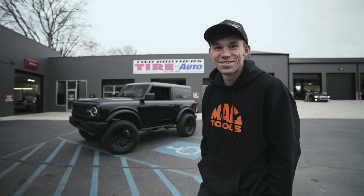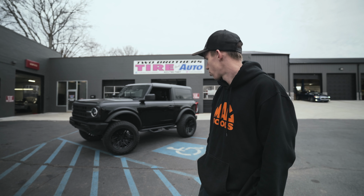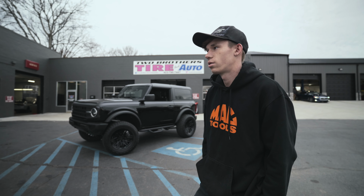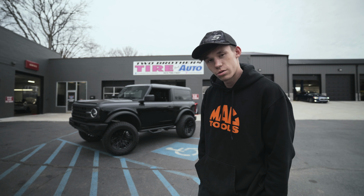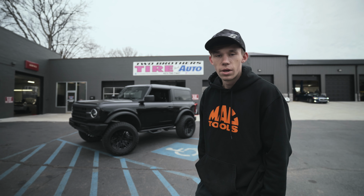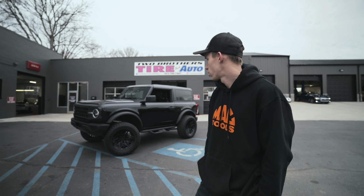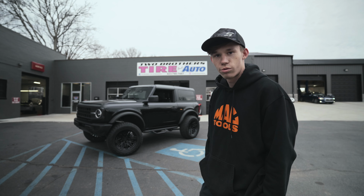About a month or two ago, we had put a 2-inch or 3-inch lift on it, I think. It got the control arms, the pucks, and she had some 20 by 9 Fuel Runners on it, black and milled, and she wanted to get away from the milling, so we hooked her up with these all black Vossens, and I think it looks pretty good.